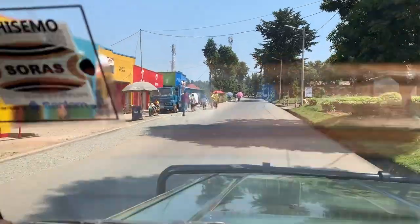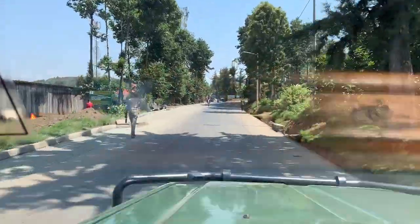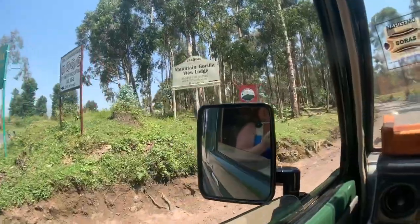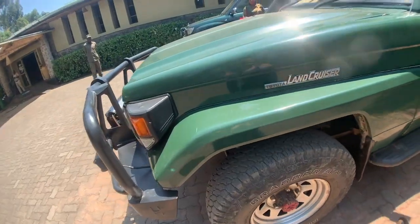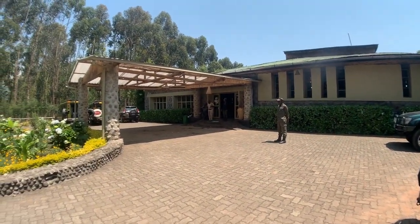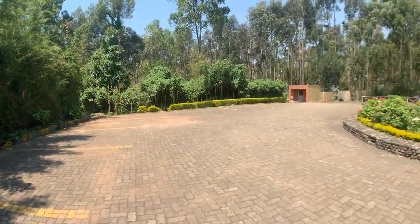Wonderful time at Volcanoes National Park, and now we're headed to the hotel to shower and then off to get some lunch and a museum and then off to Uganda for our next trek. This is our home, this Toyota Land Cruiser. It's been very nice. And this is the Mountain Gorilla View Lodge where we've been staying last night, and now we're off to Uganda.